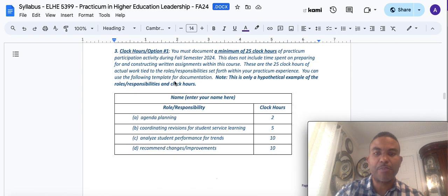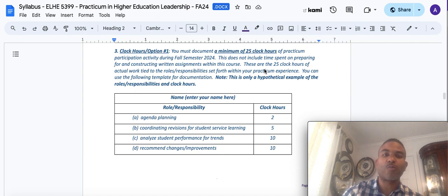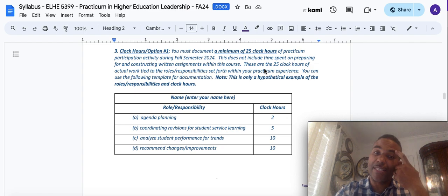So those of you doing option 1, you have to do a minimum of 25 clock hours. Typically, over the course of a 16-week semester, if you're spending an hour and a half to 2 hours a week on this, you'll get there. And if you are working and this is part of your job, it doesn't have to be additional hours. It could be hours that you're spending on the project at your job. So it's not something you have to work on outside of your work if your employer sanctions the work that you do.